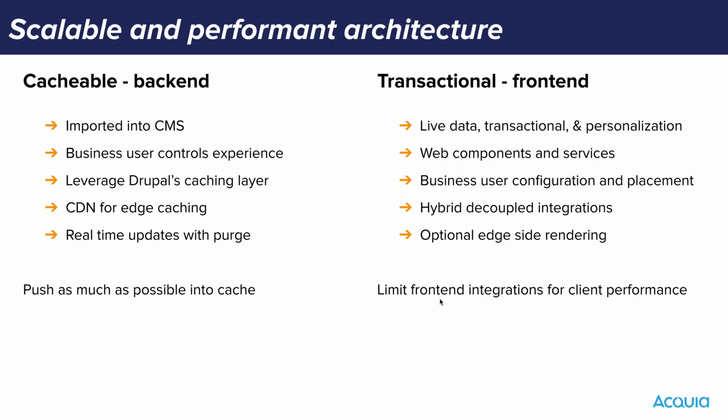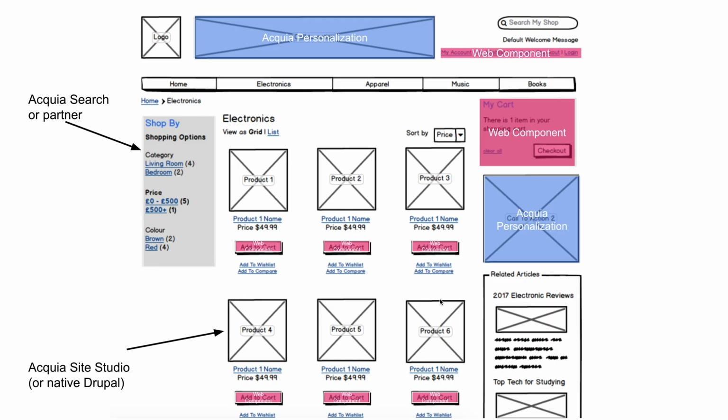through the browser, so we don't have to worry about the CMS becoming a proxy or a bottleneck. This is a hybrid decoupled integration and provides us with a ton of benefits over a purely decoupled integration. We also have some different mechanisms for doing optional edge-side rendering if we need to do things like server-side rendering or SEO performance improvements. Generally speaking, we want to limit the number of front-end integrations that are happening in the client so that we can have really great performance.